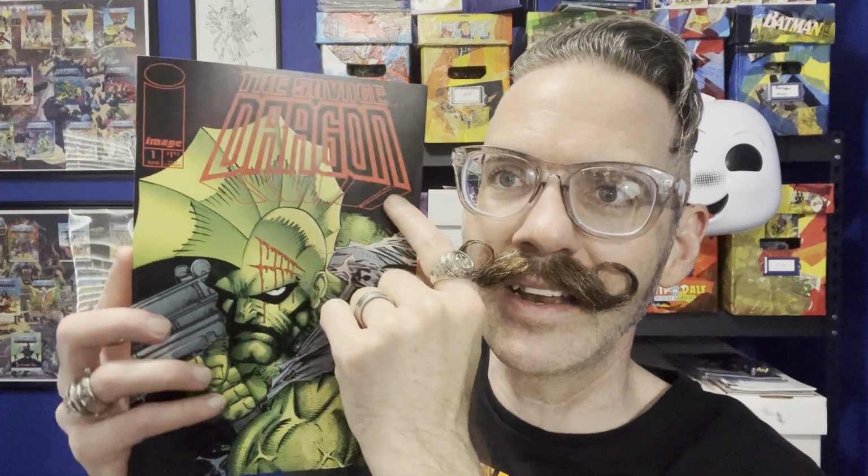A lot of those #1 issues from the early Image days were so oversaturated, selling millions of copies that, you know, this isn't hard to find, but this is in great shape. And look at the black. It's not scuffed up. It's not faded. That's a fantastic condition book. So I'm pretty stoked about that.